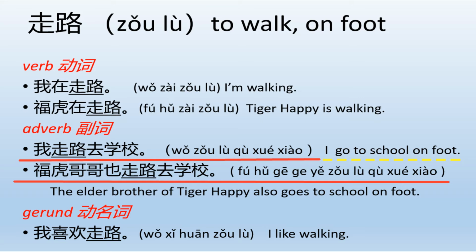你怎么样去学校？我走路去学校。How does the older brother of Tiger Happy go to school? He goes to school on foot. Obviously, in these two sentences, 走路 is the adverbial of manner to answer the question of how.